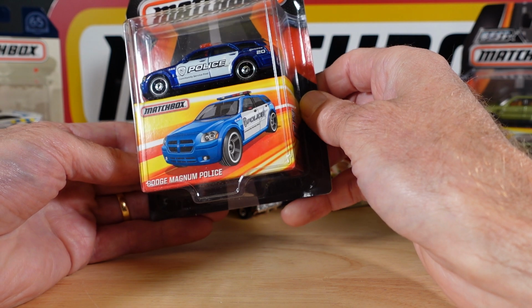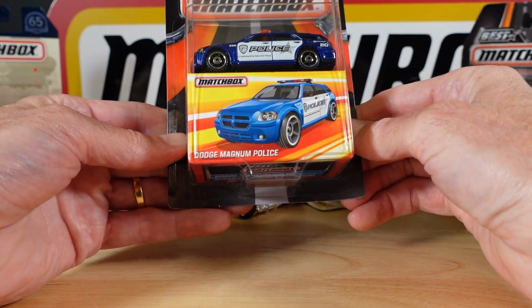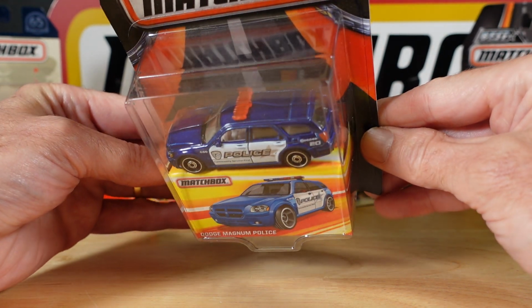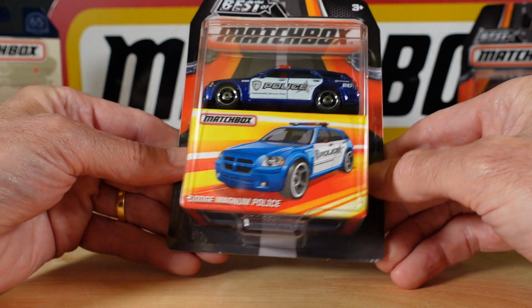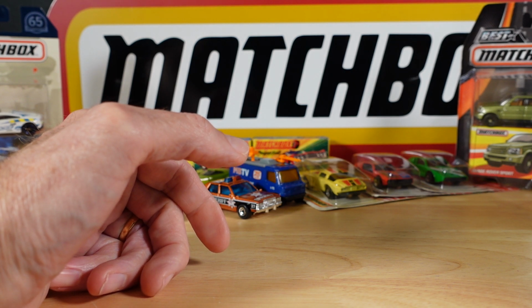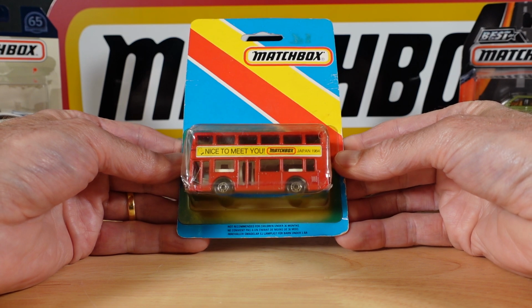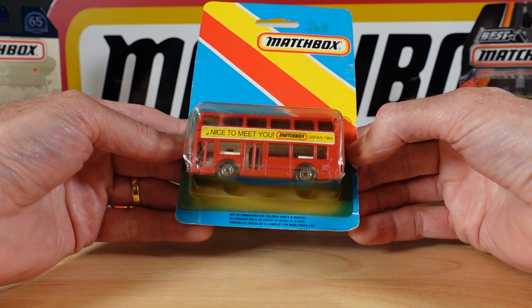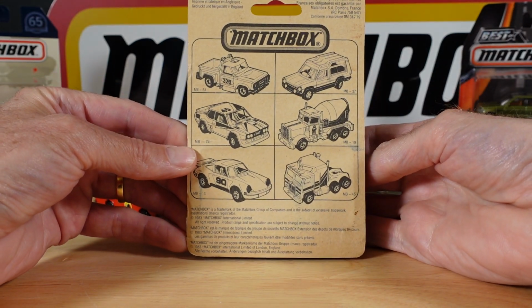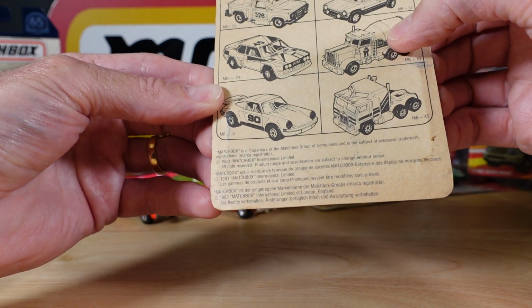And third one in that lineup, I think, yep, third and final, is the Dodge Magnum Police in a lovely purpley blue. Probably won't be staying on the card for very long, but we'll move right along. Some very nostalgic Matchbox. Nice to meet you. Japan 1964. So that probably will be staying on the card. Got to be very selective, don't you?